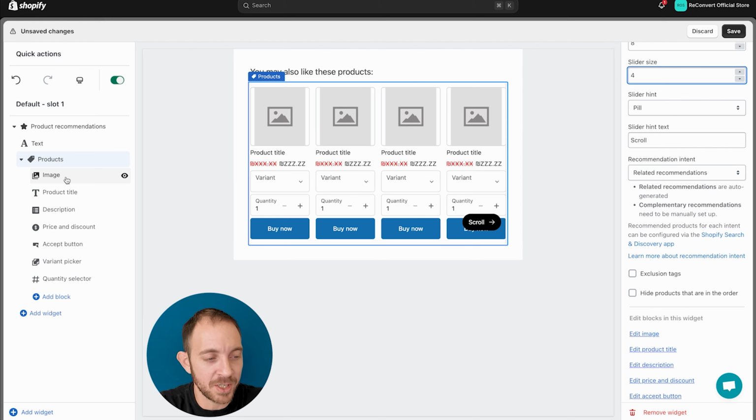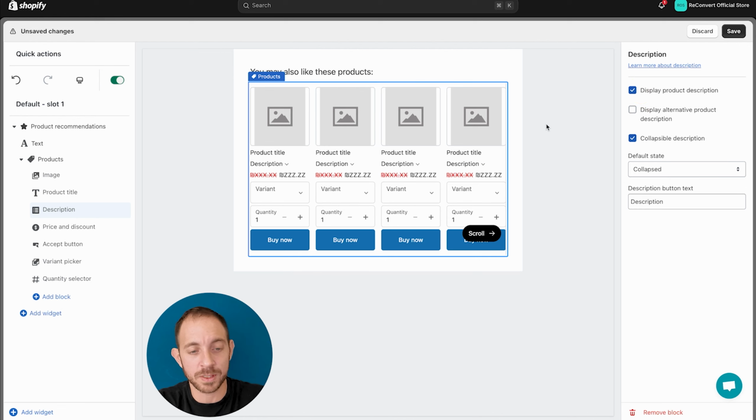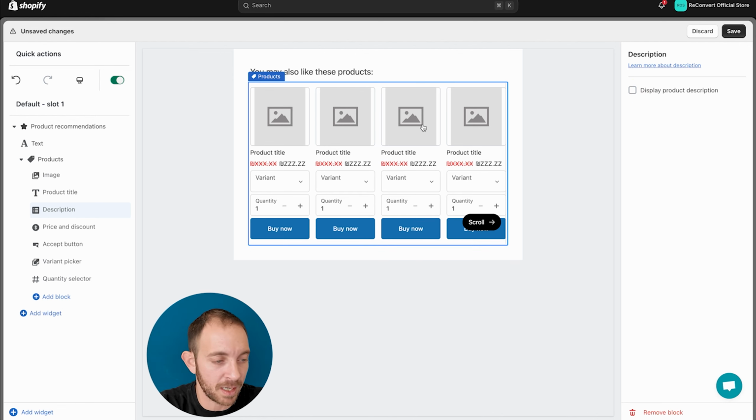Regarding product images and title, I think I'm just gonna keep it the same. Regarding product description, if you want, you can also display product description. It's going to be under a drop down, so it's not going to take too much space. I'm just gonna keep it without it for now.